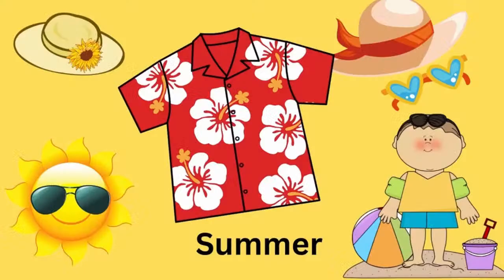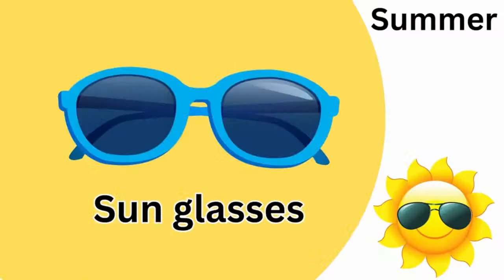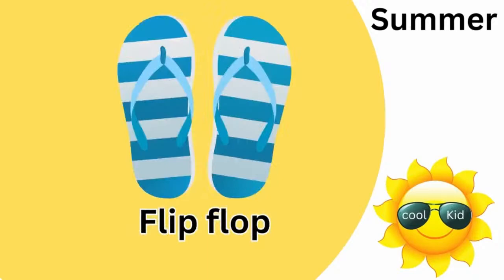Let's learn the season clothes. Are you ready? Let's go. First up is summer. In summer, we wear a frock, sunglasses, straw hat, Hawaiian shirt, flip-flops, shorts.